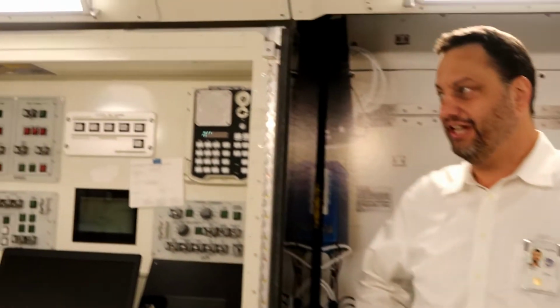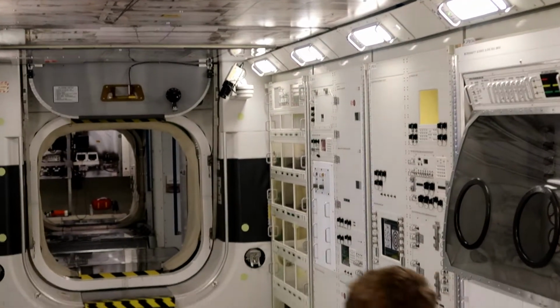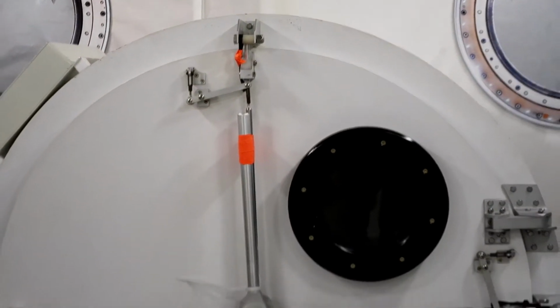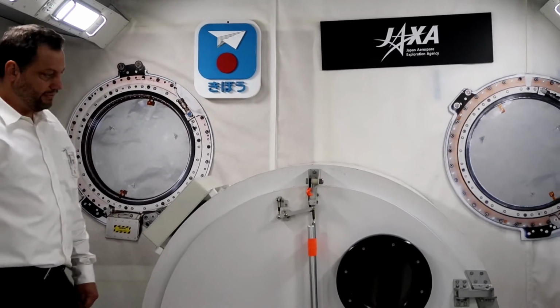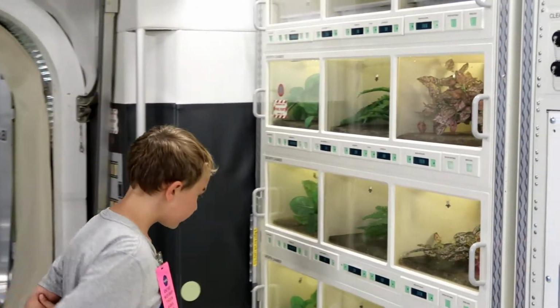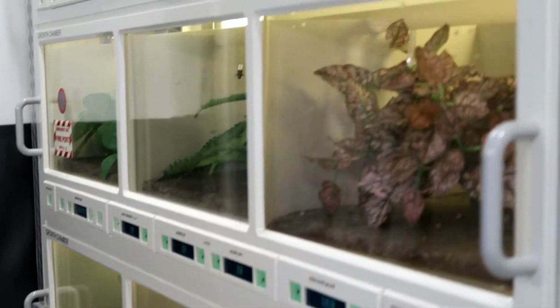So this is the Japanese experiment module, the JEM. And like I mentioned, we have an airlock, so we can put things in here, we can slide them out, grab them with the robotic arm. They have windows where they can watch it, and they can control it from the ground. There are some plant growth experiments. They've grown flowers and lettuce. I think they're doing some dwarf wheat now.